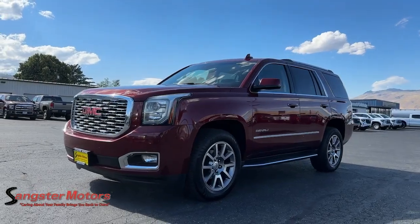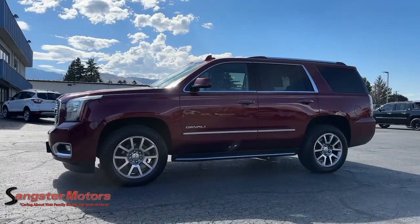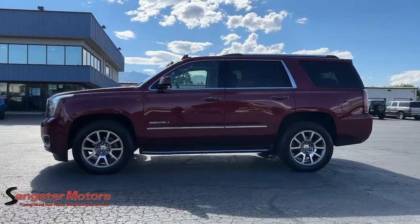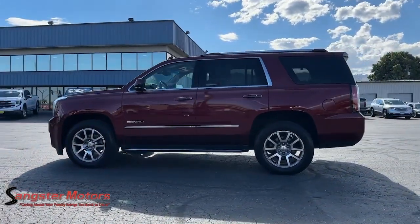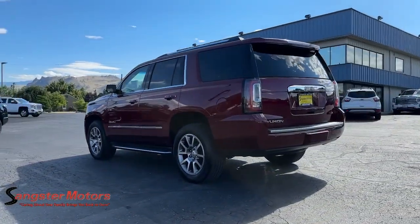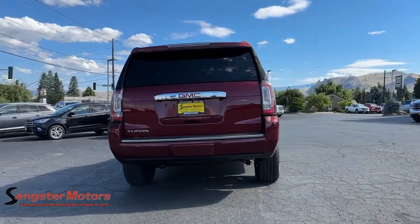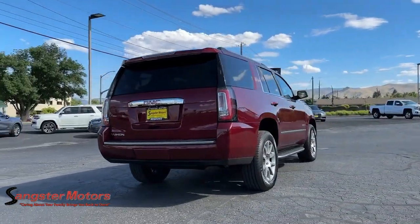You will be amazed by this 2019 GMC Yukon. This vehicle is an outstanding buy with fewer than 50,000 miles on the odometer. Enjoy a view of this sleekly styled GMC Yukon, the large SUV that prioritizes passenger comfort and security while providing the brawn for heavy towing.